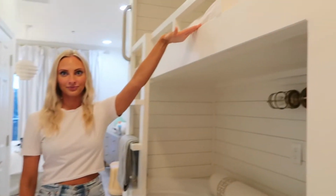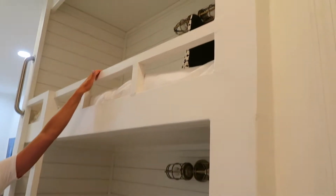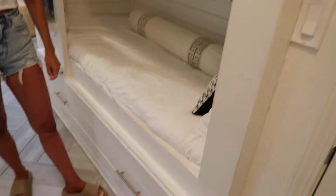We got an Airbnb that sleeps four people, I think, but it's just us two, mainly because it was cute. So there's bunk beds. Gage gets top bunk. I'll take the smaller one, or lower one.